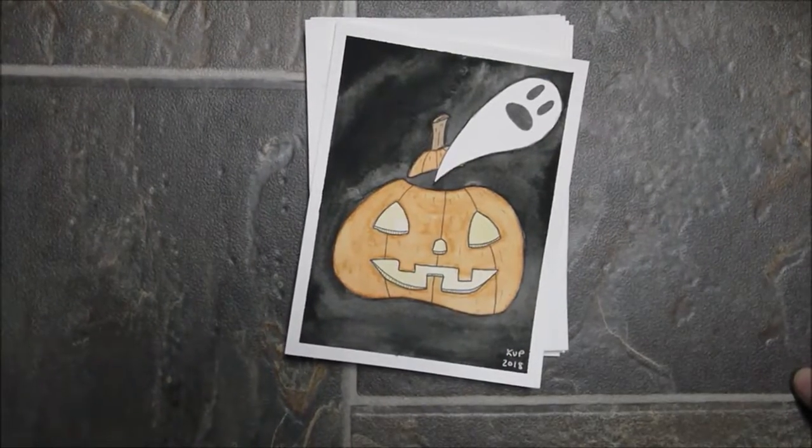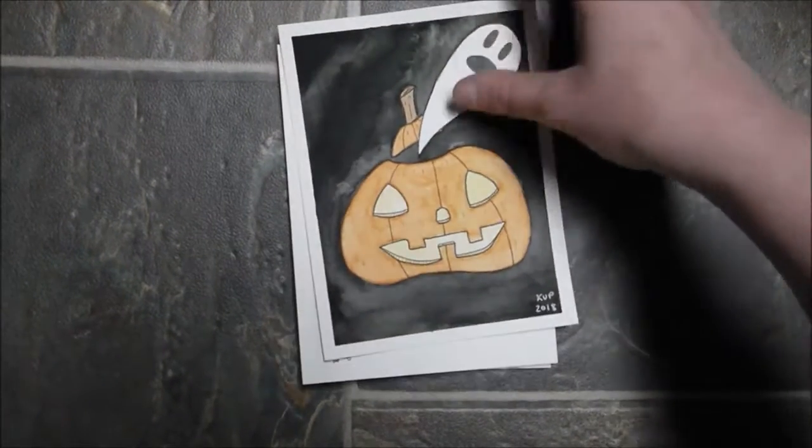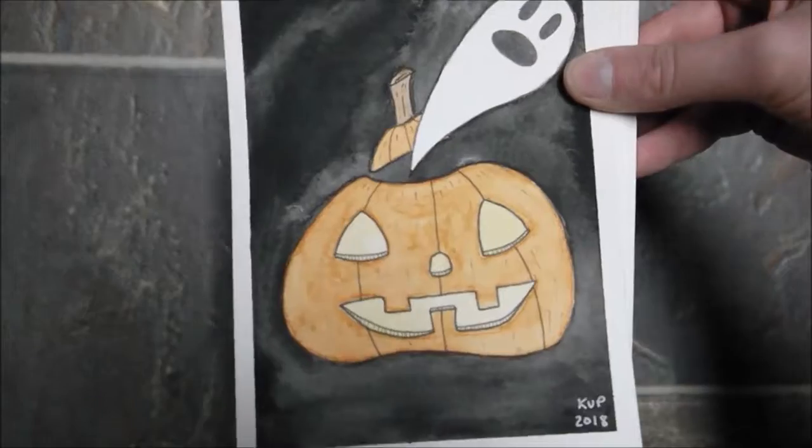Here we have Ghost and Pumpkin. Pretty self-explanatory, I think. I like this one a lot. I didn't like it at first, but it's grown on me. I think it's pretty cute. Very Halloween-ish, right?